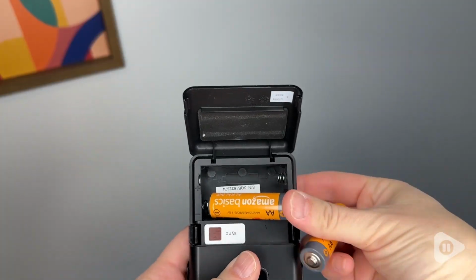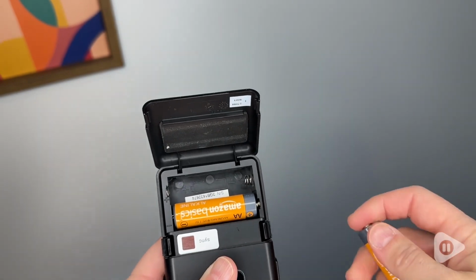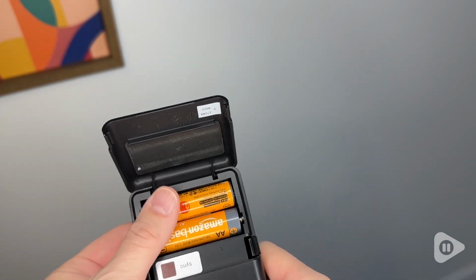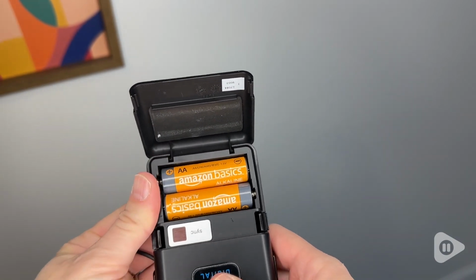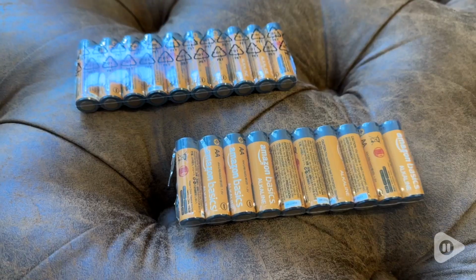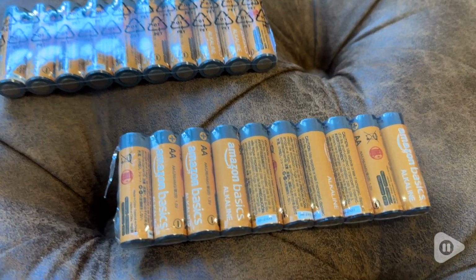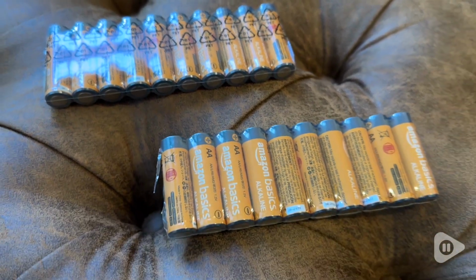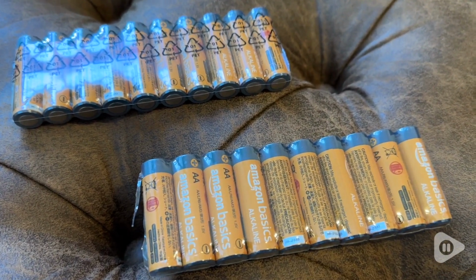Every house needs a little stash of batteries because you always want to make sure you have them when you need them. So this is the Amazon Basics AA batteries. These are lithium 1.5 volt batteries, and I got these in a 20 pack. And I always buy these Amazon Basics batteries because they are super affordable, they last a long time, and they're just a great thing to have on hand.